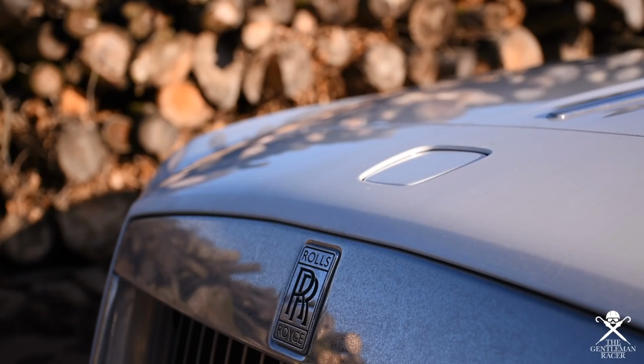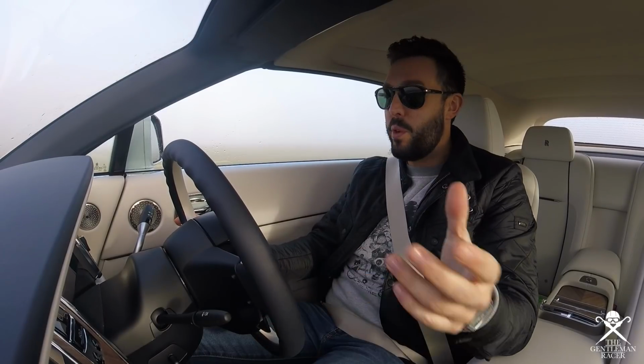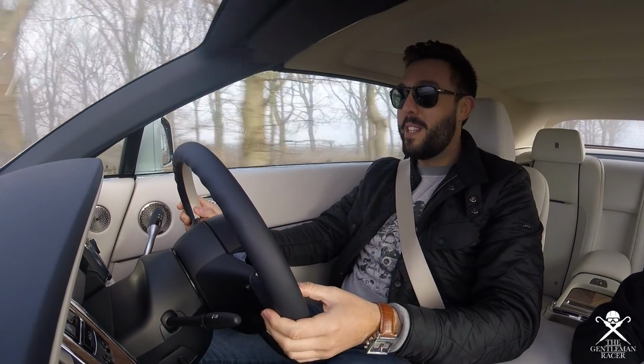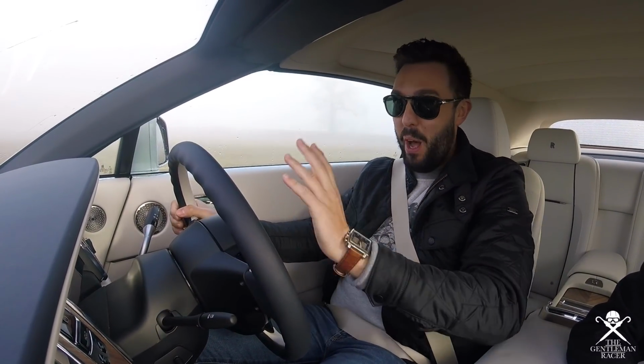The whole philosophy of Rolls-Royce is luxury, and you have it abound in here. From the suicide doors all the way through to the bespoke audio, it's magnificent. I mean, if you were going to have a daily driving car, this is what you'd want. It is perfect in every way.